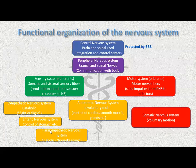And so there are subsets of the autonomic nervous system. We have our sympathetic nervous system, which is responsible for the sort of fight or flight type responses. And we have our parasympathetic nervous system, which is the one that people say is rest and digest. So it's the kind of opposite to fight or flight.